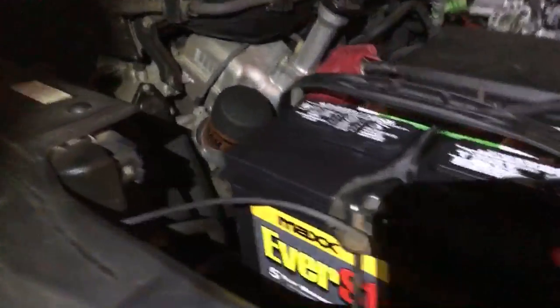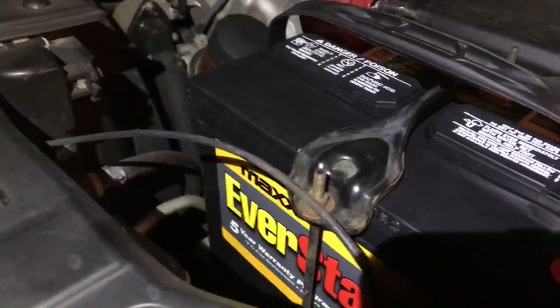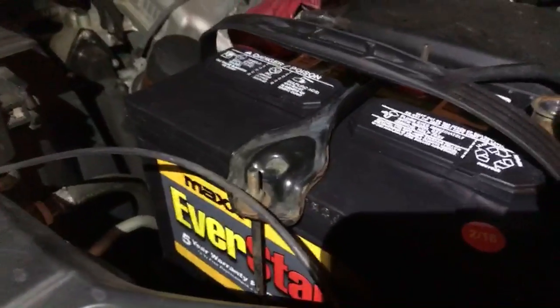I just got a new battery. The old one died after 5 years. I actually got the same exact battery. It's from Walmart. It was less than $100.